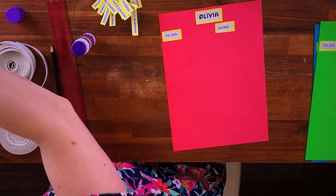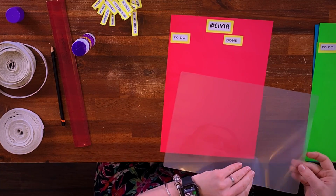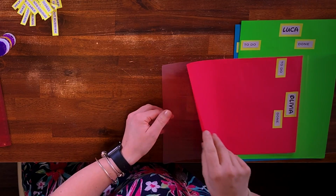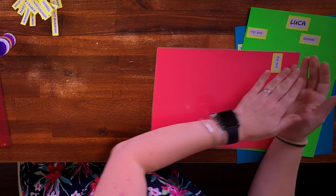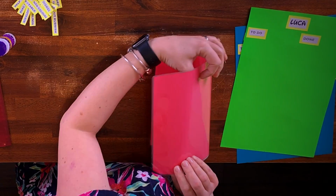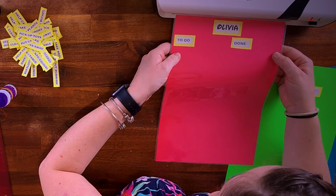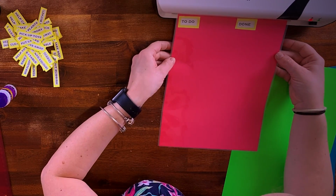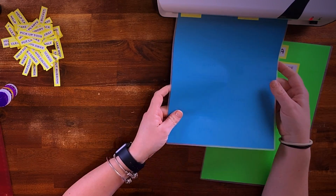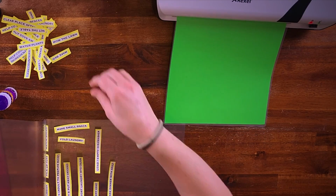Take your laminating sheets and insert each piece of card for the charts inside an individual sheet. Smooth it all down. And then you're ready to start laminating once the laminator has heated up. As you can see, we've got a chart that we've laminated for each child so they have their own place to look for their jobs on the wall as and when it's all been set up by the adult.